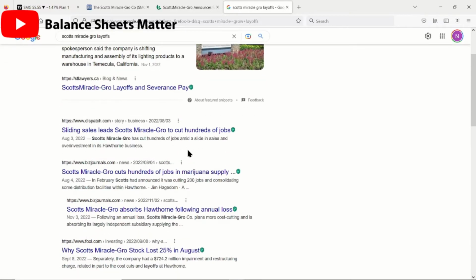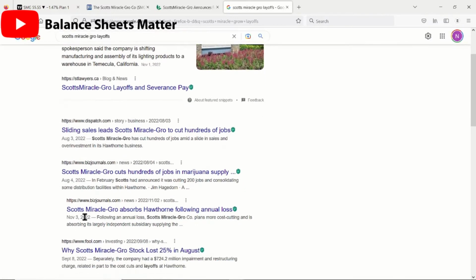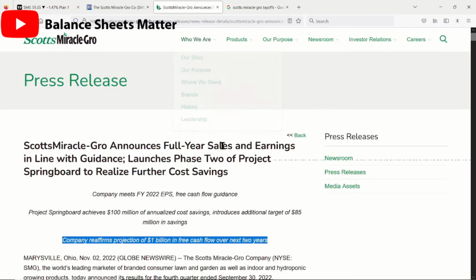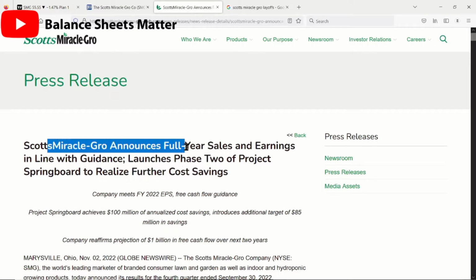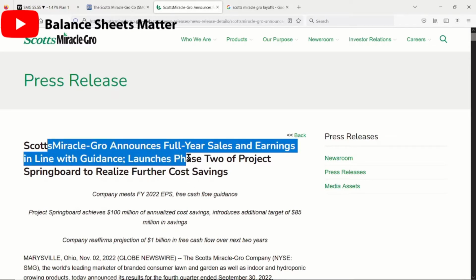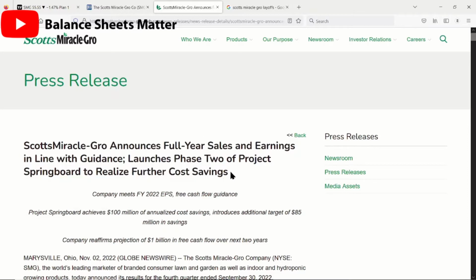So you can see here articles from January, August again, November. It's like they're doing cost cutting. They're going to be laying off people. They're going to be making their plans more efficient. And that's where we can go into the financial statements here that they released, or their press release. And you can see ScottsMiracle-Gro, full year earnings in line with guidance, launches phase 2 of Project Springboard to realize further cost savings. And this is where a lot of companies are going right now.